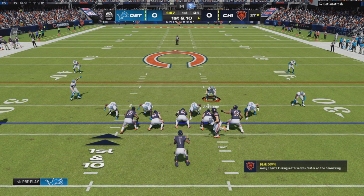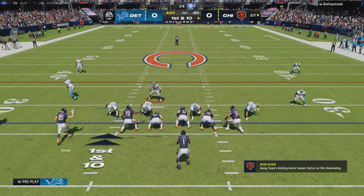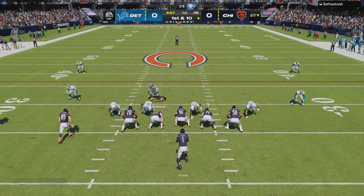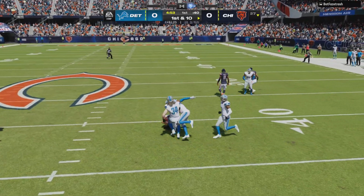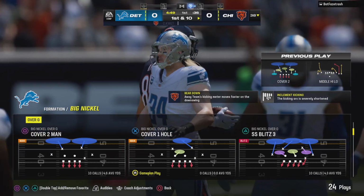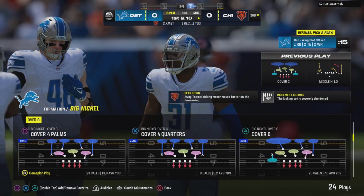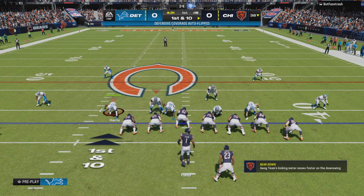In motion goes the tight end. Now Fields going to throw on the first play. He'll get that complete to his tight end, Cole Kmet. And he's taken down, but able to slip across the 35. So here's a first and 10 at the 38.